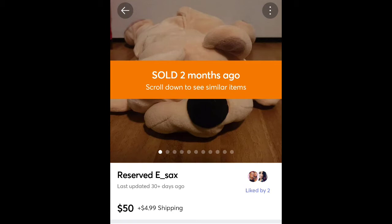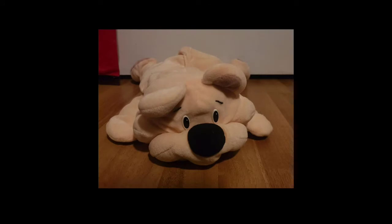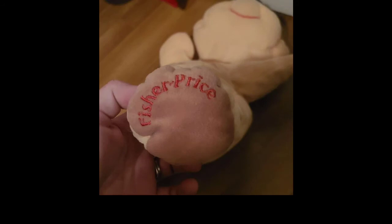I got both of these at the same store, like I said, for 50 cents a piece, and I still have one more to list. And they're really cute. They're kind of floppy. They're from the 90s. They don't look like they would really be worth that much, but they sell for up to $100, $200 sometimes. This is the mark on the foot. It has the Fisher Price symbol, and this is what the tag looks like.